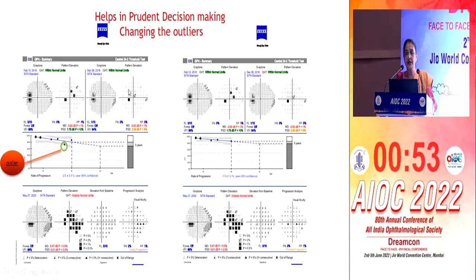Now here, again, this is the GPA printout. The upper one is basically the two baselines, then we have the trend analysis, then we have the event analysis. In the trend analysis, the center one on the left side is showing around 2.5% change. Then suddenly I feel there is one outlier. So I will simply right-click it and remove that outlier from the equation, and you get a new regression slope. You can see the rate of progression, and it is giving me a more accurate rate of progression. Even in the event analysis, it is getting translated, where it is showing likely progression. Next, it is showing possible progression.